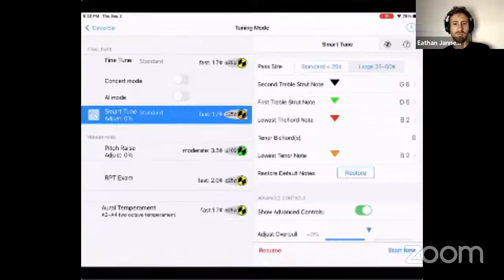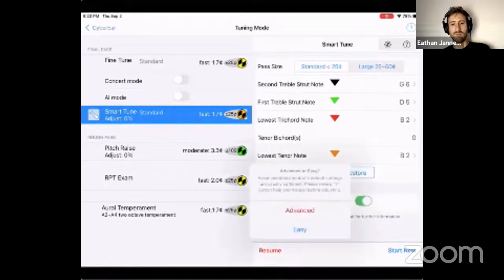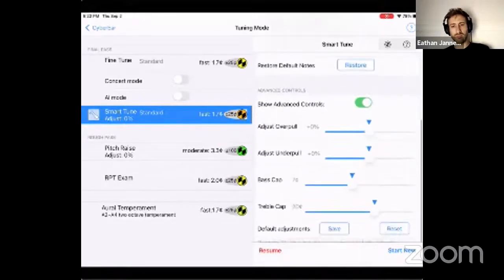Yeah, this is, if you're a Cybertuner user, under both pitch raise and smart tune mode, there's a little window. And if you turn on show advanced controls, that little button that I'm just hitting right there, advanced, you can adjust this too.